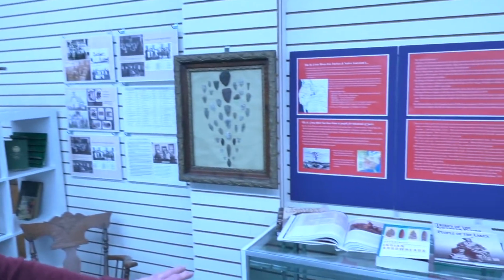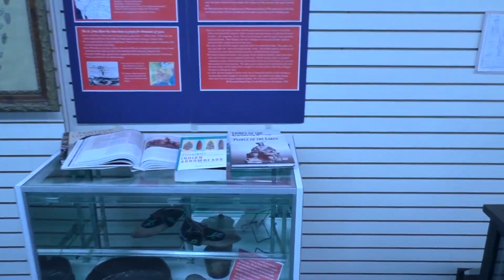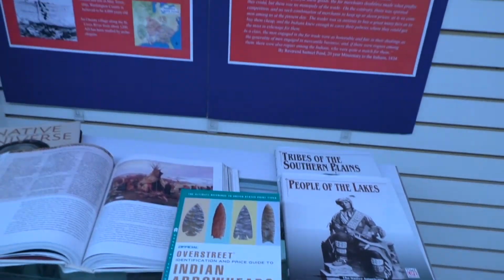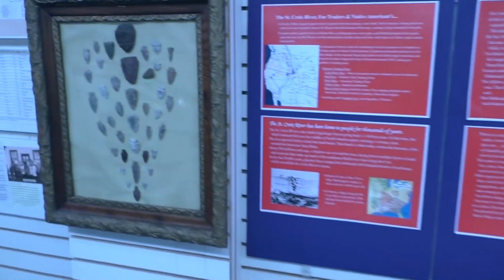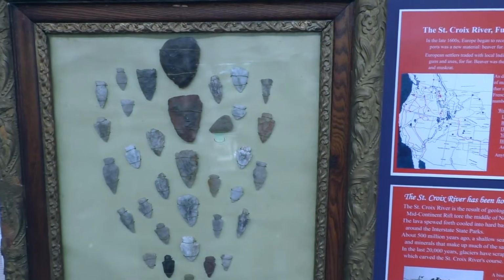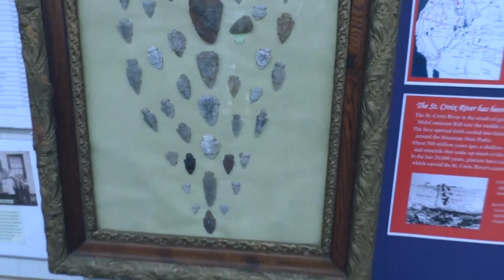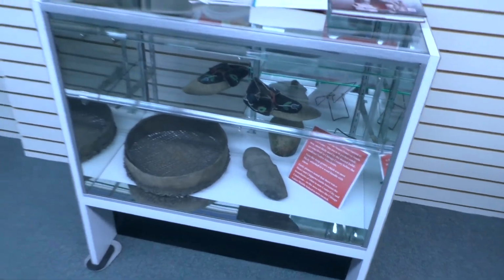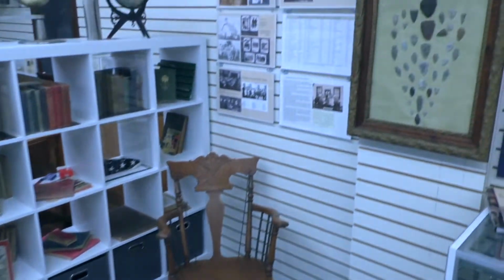We don't have a lot of our Indian items out right now, but these are Native American crafts and items. And a wonderful collection of arrowheads. Johnson, a sheriff over in Chisago County, he was off of another wing. All these wings that we could see, but now you understand.